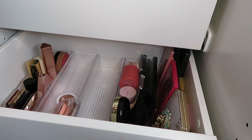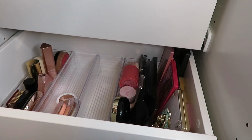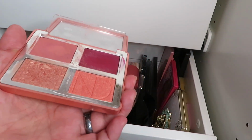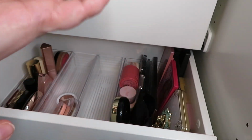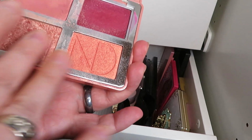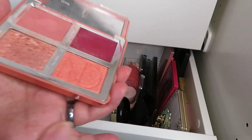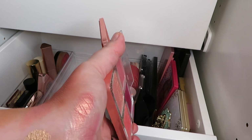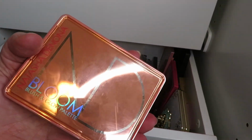So glad. Now this one I think I'm going to get rid of. Natasha Denona Bloom Blush and Glow Palette. Reason is because it's got creams in it. And this one is very dark, always scary. This, whoops, mixing fingers here. And I never used that one. And that's why I never used that one. And this is over 3 years old. So I think it's time to go.